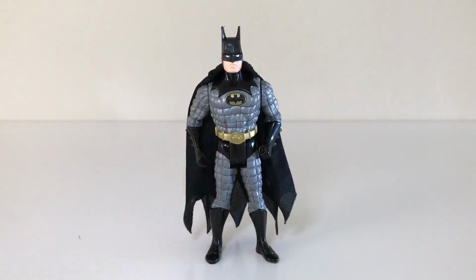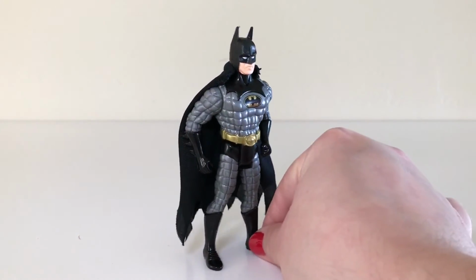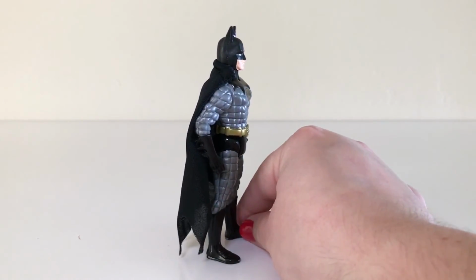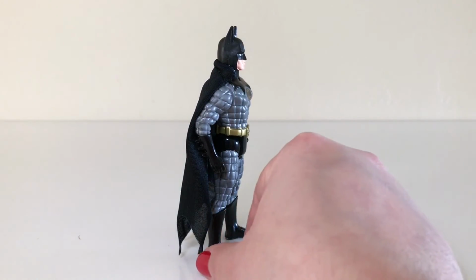So, okay, so looking at the figure out of the packaging, it does look quite similar to the Michael Keaton Batman costume, but it's laser Batman, so it's a little bit different. It actually kind of looks like bubble wrap. That's kind of what we're seeing here, and it looks cool. I mean, it's different. It's not supposed to be screen accurate. It's a Kenner thing, so it's supposed to look a little bit embellished, a little bit more creative, I would say. I like what I'm seeing.